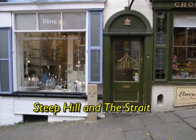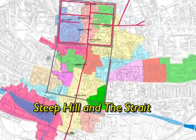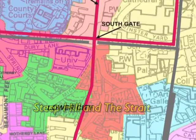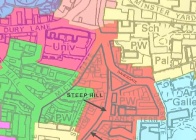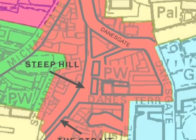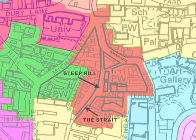Steep Hill and the Straight, one of the character areas of Lincoln. It lies on the upper slopes of the city's north escarpment, just below the site of the old south gate of the Roman upper city. In the north, it narrows almost to a point, spreading down southwards from there in a widening fan. The area's spine, running roughly north to south, is Steep Hill, which becomes at its lower end the Straight. This important artery, together with some of the streets and alleyways leading off it, makes up the area we're looking at here.